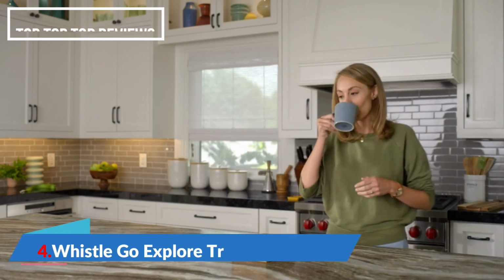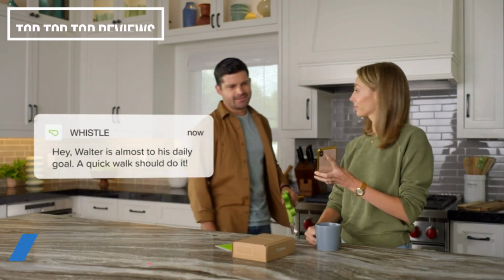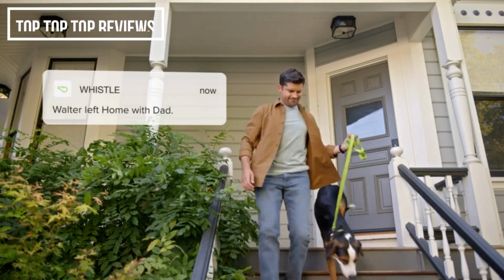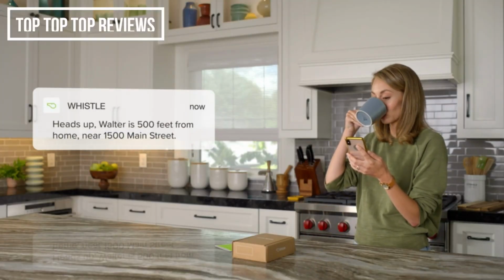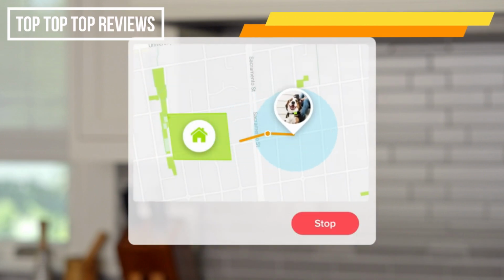the Whistle app anytime to always know your pup's location. Get proactive alerts, like when your pup is about to reach their daily goal, and when he leaves your safe place, or makes a sneaky escape. If your pup does escape, turn on live tracking to quickly find them with 15-second location updates.